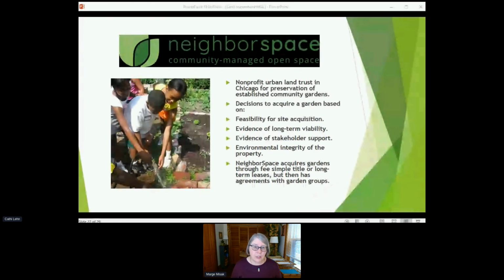So these are some of the decisions to acquire a garden that Neighbor Space uses. Feasibility for site acquisition, can we actually get control of it? Evidence of the long-term viability of the garden. They really want to say, is there already a structure in place to manage it, because they don't manage the gardens? Is there stakeholder support? Are there people that care about this space and taking care of it? The environmental integrity of the property, and if you've been to other workshops, you have some sense of what that would mean.